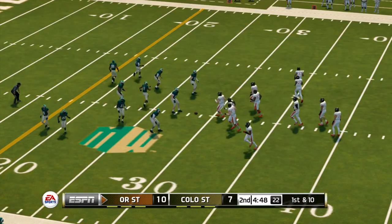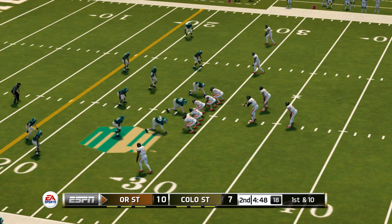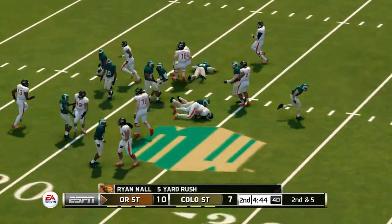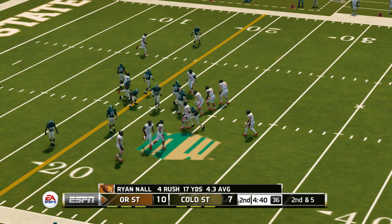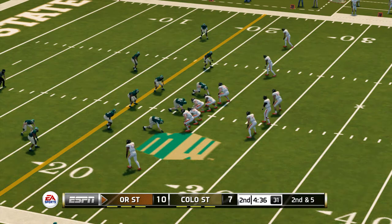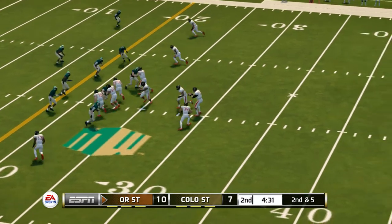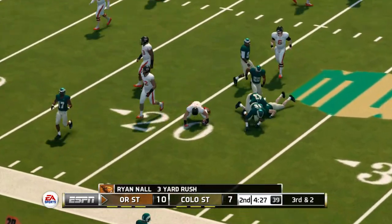We've got a first and 10. Ball on the 28. Oregon State is up a field goal. Run up the middle. Carries the ball. Gain of 4 yards. That brings up second and 5. Takes the ball inside. Gets out to about the 21.